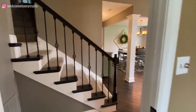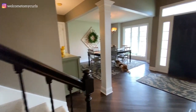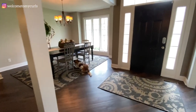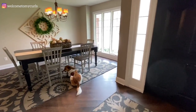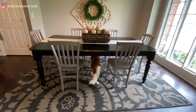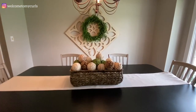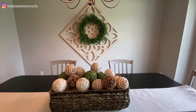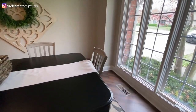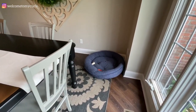So this is heading into our foyer area. Well, there's Pollux. That's his favorite spot. He loves to be under the dining room table. Don't you, buddy? Here's the dining room. Let me get you up close. Just, here it is. If you come around here, this is Pollux's bed.